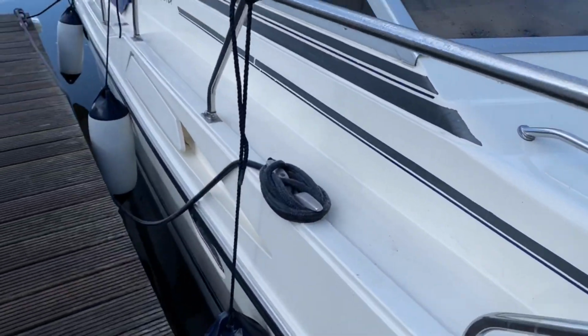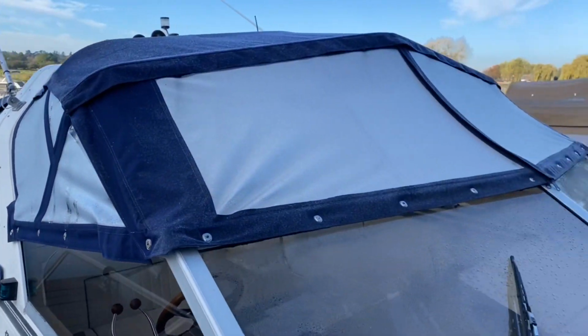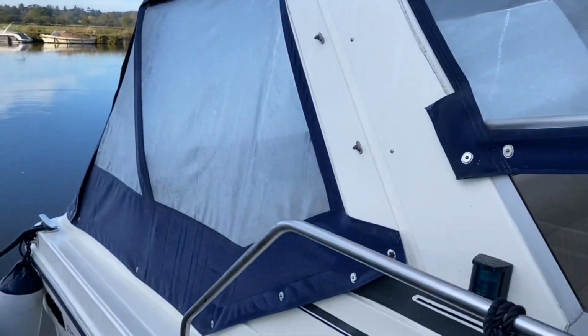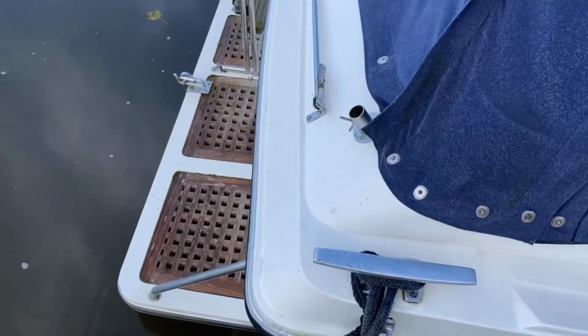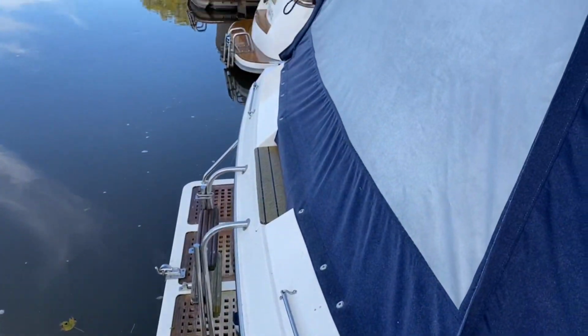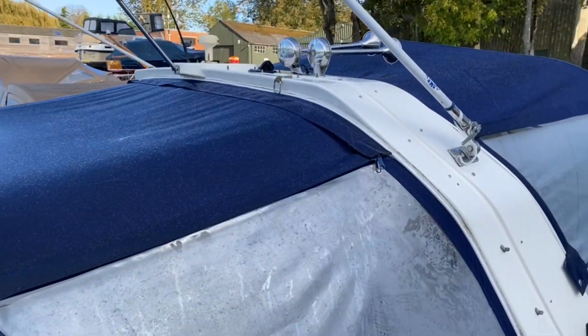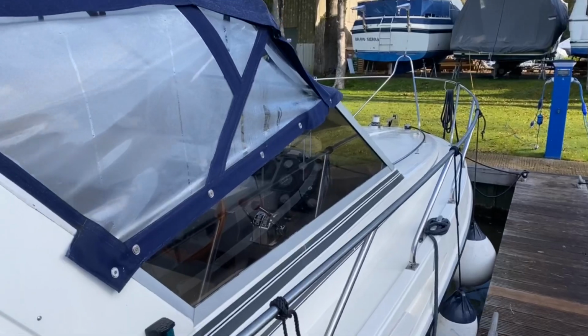Pinstriping on the boat still in excellent condition. Canopies in really good condition, fit really tightly. Just take you around the rear. Okay, I'll get some canopies off and get you on board.